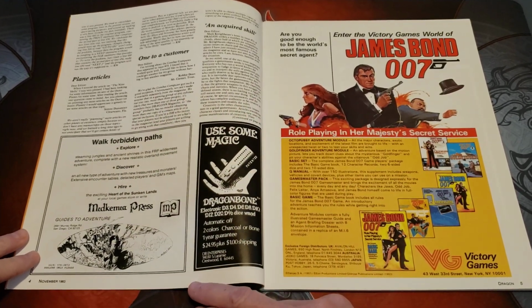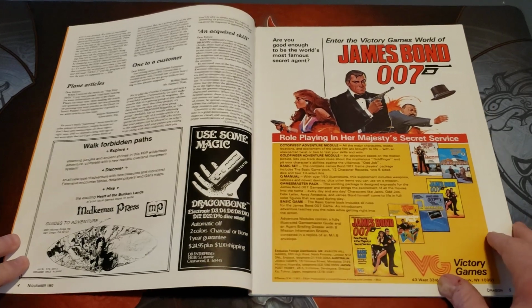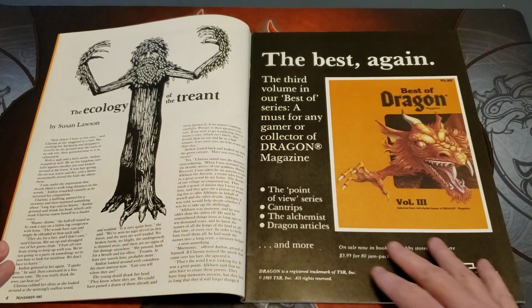Walk the Forbidden Paths of Midkemia Press. Use of Magic, the Dragonbone Electronic Die. James Bond 007 from Victory Games. And then we get the Ecology of the Treant.